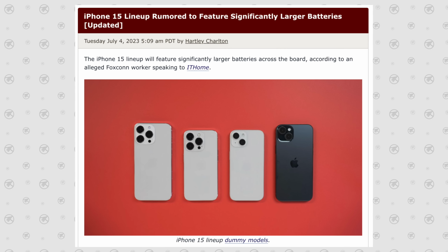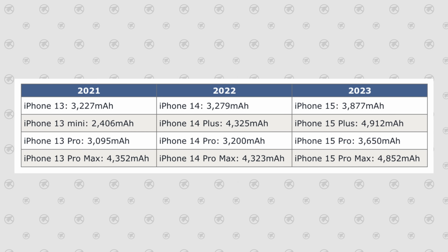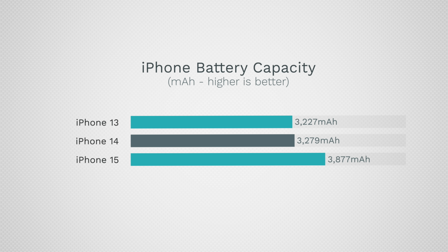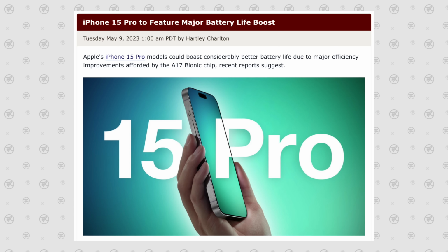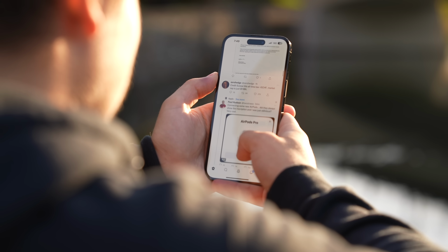Now change number 5 impacts the entire lineup in just about the best way anyone can ask for, and that's with the battery sizes getting significantly larger across the board. From 12% bigger for the 15 Pro Max all the way up to an 18% boost in size for the regular iPhone 15. Now this is gonna be a huge deal because, well, I probably don't need to explain it. More battery equals more good.